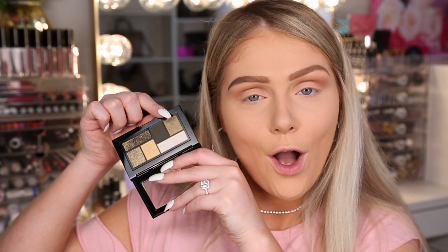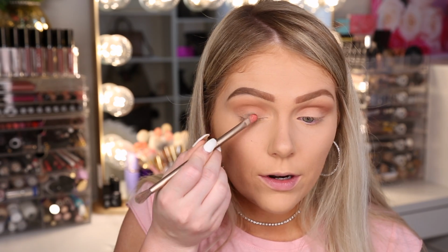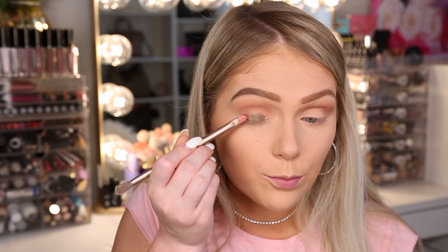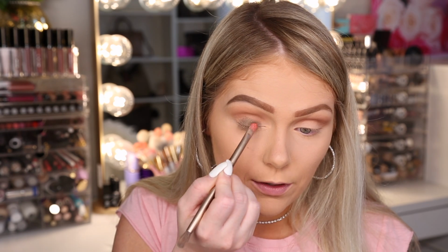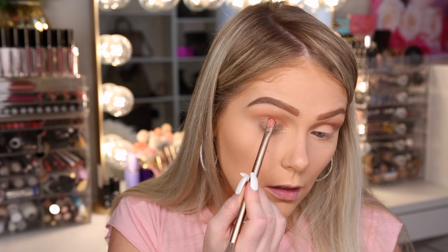This is Urban Jungle. I have not used olive tones on my eyes in so long, but I love it. So I'm going to jump in with this guy and pop this color all over my lid. All right, so we are going to try this first just with a dry brush. It is pretty pigmented though. But maybe we'll do the other eye by spraying our brush with Fix Plus first and see if it makes a difference. But this is actually really pigmented, so you don't really need Fix Plus.